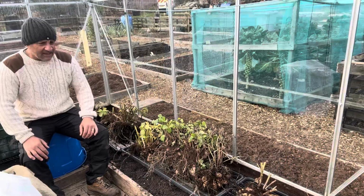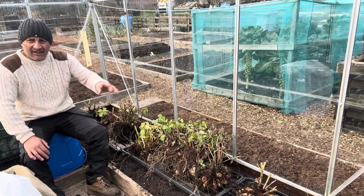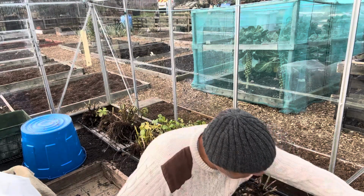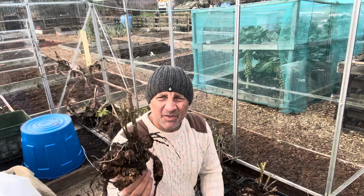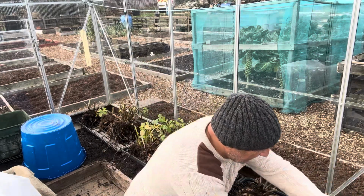Right, so that's the dahlias in. As I say, I'll let them dry and I'll clean them off afterwards. When I was getting them up, some of them actually divide themselves, so when you're taking them out they just sort of split apart. So there's another little plant. So once I get these dry, these will be great.